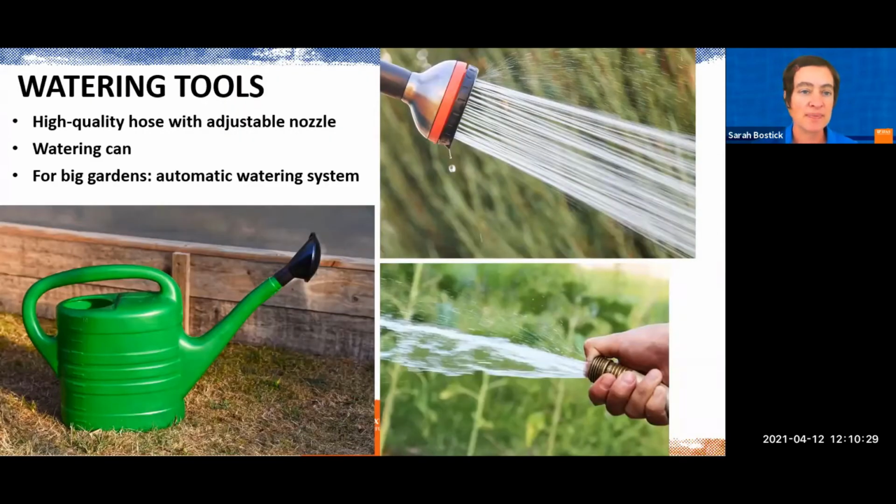And watering tools, right? So watering is a really important thing in most people's gardens. There are definitely parts of the country that have a growing season that corresponds with their wet season, so they don't actually need to water, but most gardeners do need to water, at least on a weekly basis and sometimes more. And watering can be a really frustrating process if you don't have the right tools.